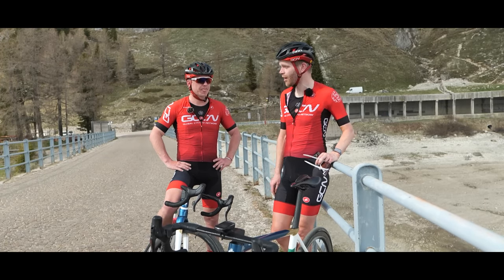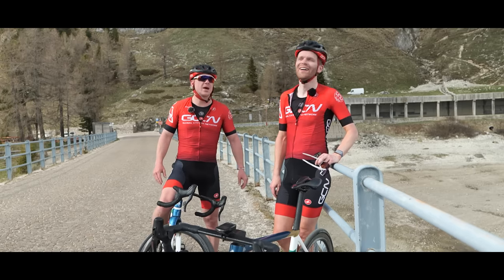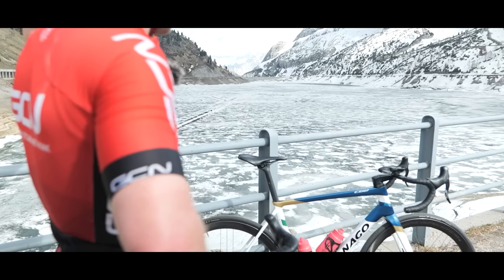This is the summit finish of our ride. All that remains for us now. Thank God. Ollie, thank God. I thought you were going to say, oh, Hank, we've got to go up one more, and I was about to shoot you. We'll chuck you in there.